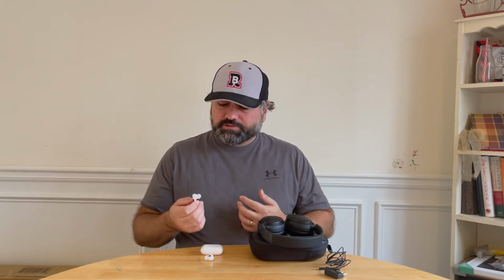I'm not a huge fan of the in-ear earbuds. For these, though, I'm willing to make an exception. I actually prefer the way the Apple AirPods sit in my ear, but these do such a good job and give you such good music quality that I'm willing to accept some of that as well. So again, a little bit of trade-off there.